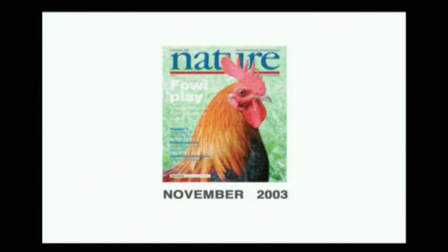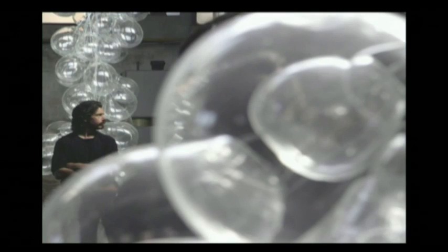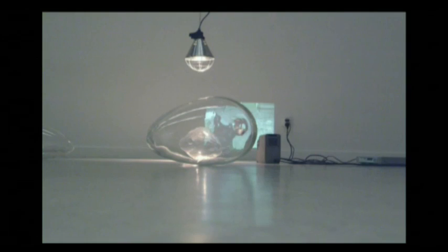Like here on the cover of Nature, they present the chicken because they think that for the next 50 to 100 years it is the most important animal in science. I believe that the world has to be open, transparent, and that we have to bring all elements together, like countries, professions, and so on. If we do that, a new generation can start.